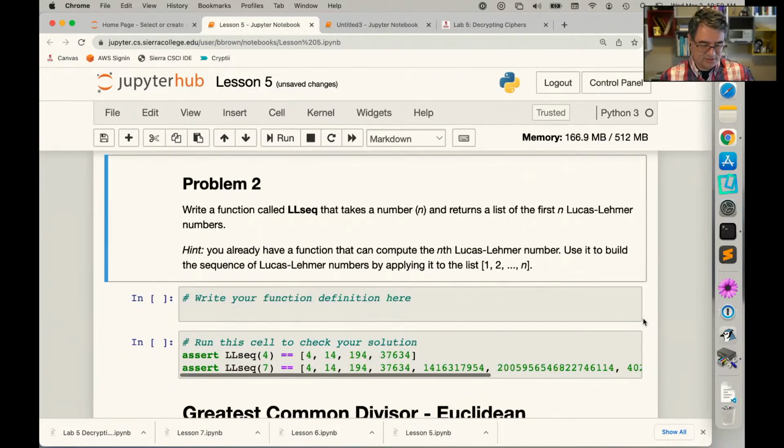Problem number 2 is to write a function called LL sequence that takes a number n and returns a list of the first n Lucas-Lehmer numbers. And the hint here is we already have a function that can compute the nth Lucas-Lehmer number. We can use it to build the sequence of Lucas-Lehmer numbers by applying it to the list 1, 2, 3, up to n.